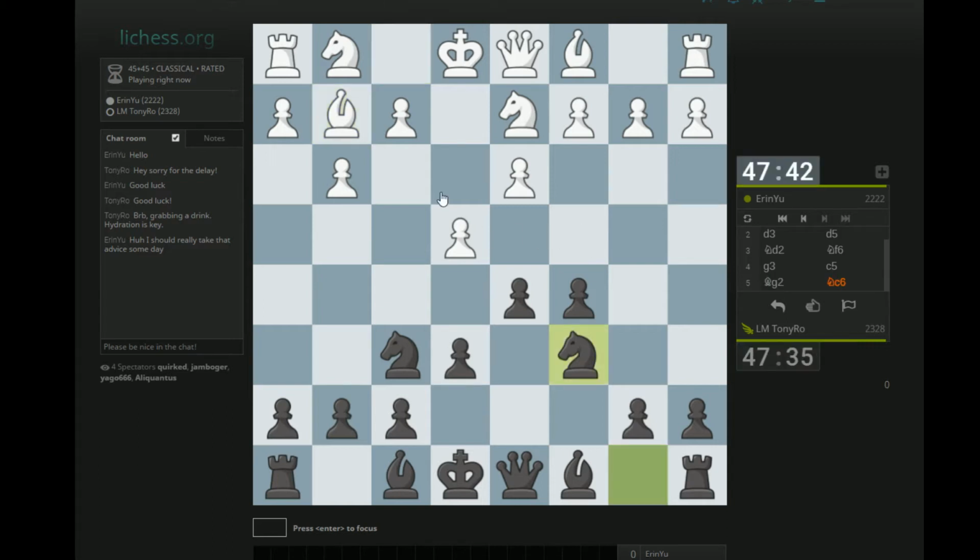I'm gonna go knight c6. He can try to go f4 here, actually, but I'm guessing he's gonna go knight g to f3. I did a little bit of prep on this guy, and he almost exclusively plays the King's Indian attack against the French. So I doubt he'll go f4. Maybe he will, though. Switch it to me.